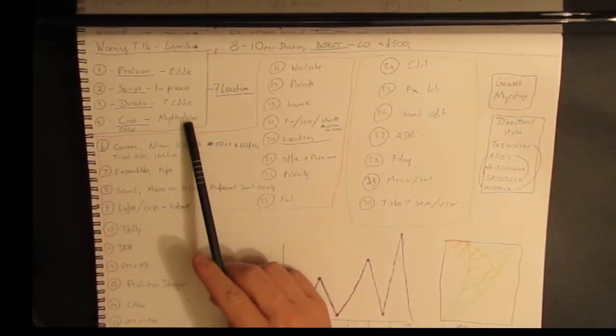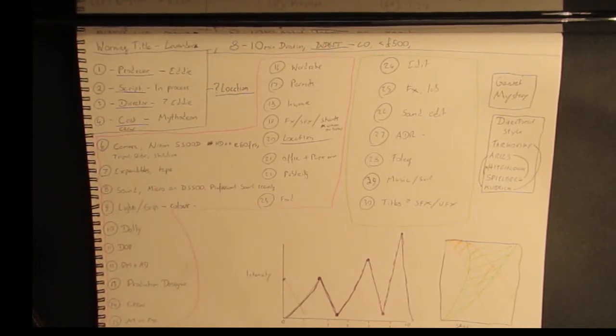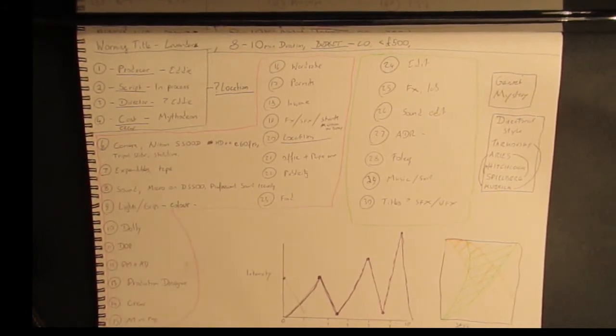So that takes us to cast. So we have the cast here, stroke crew, Mythodeon. As you know, we've all worked together collectively before successfully, with the film Disappeared. There were many scenes in that where it was actually working quite well. Regretfully, for a complicated reason, I had to give that project up, and we may do a remake of that in the future, but that's a 30-minute film.